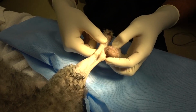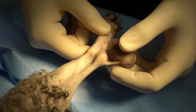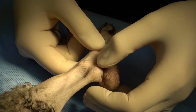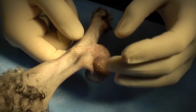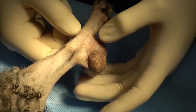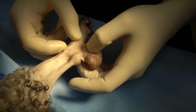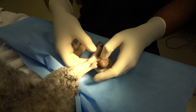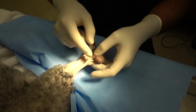So here it is, pretty nasty, just a big growth. The good thing about it is this guy has tons of extra skin, which is the benefit of being old and wrinkly. So a lot of times these tumors will be on the heel like this and there's not enough skin, so if you take it out you can't close it, and that's a really hard thing to heal up. This guy has so much extra skin that I think this will be fairly easy to close up, and hopefully it'll be fairly easy to get the tumor off too.